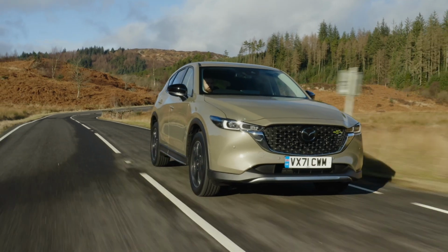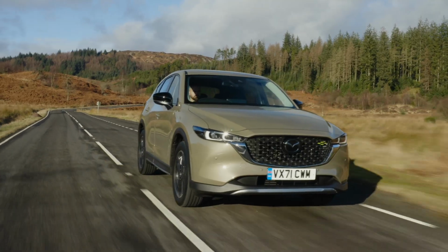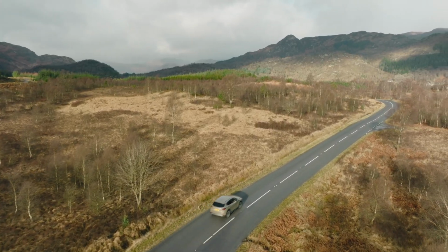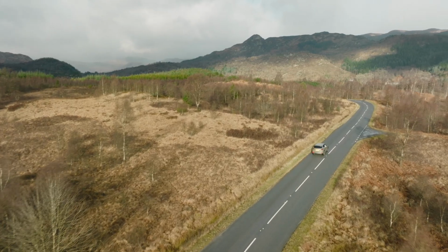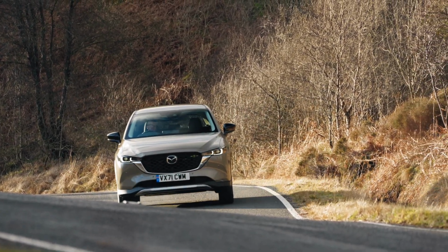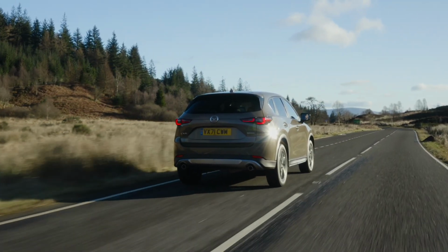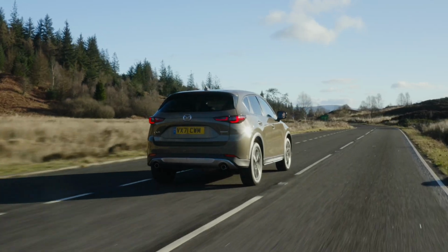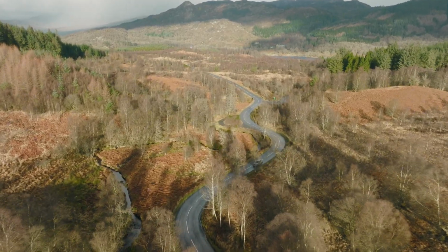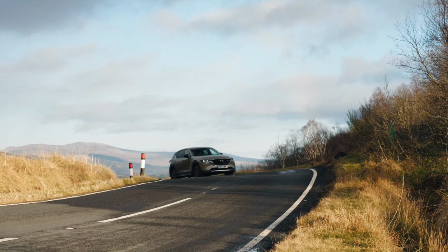Load the vehicle with passengers and cargo, and the performance becomes even more disappointing. The engine has to work significantly harder, resulting in a noisy cabin as it strains to maintain speed on hills or during passing maneuvers. Even more concerning are the reports from numerous owners about acceleration hesitation, a dangerous 1 to 2 second delay between pressing the gas pedal and the vehicle actually responding. Imagine trying to make a quick turn at a busy intersection or merge onto a highway with that kind of lag. In today's competitive market, where many competitors offer punchier turbocharged engines as standard, the CX-5's base performance feels a little bit inadequate.